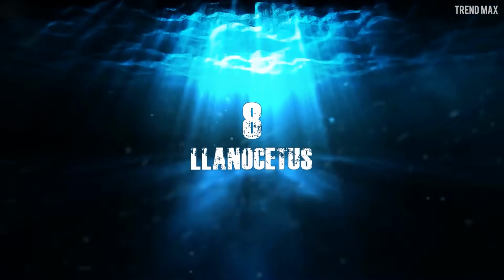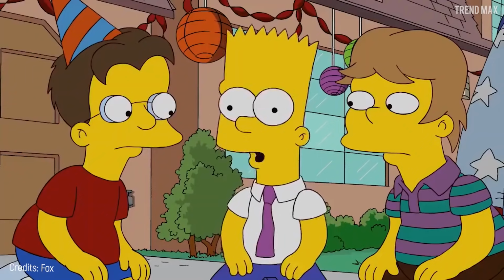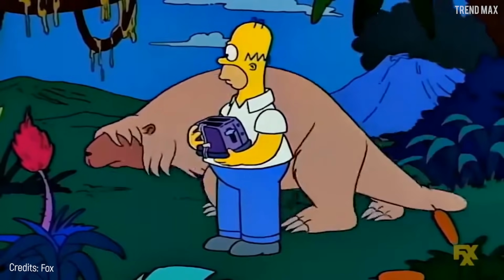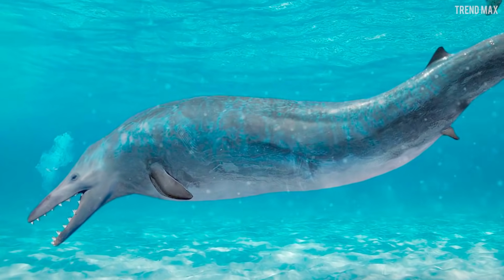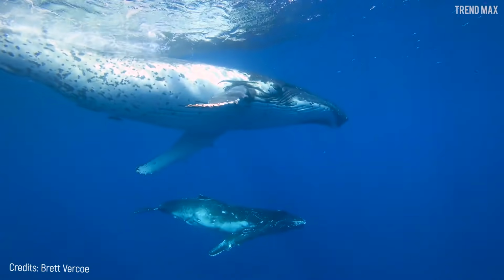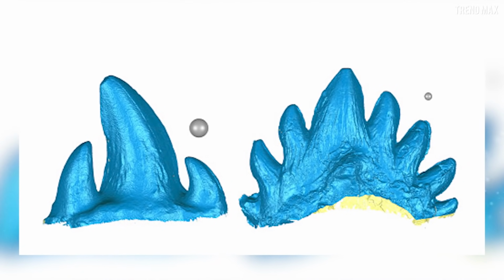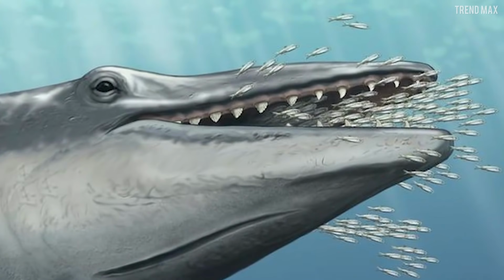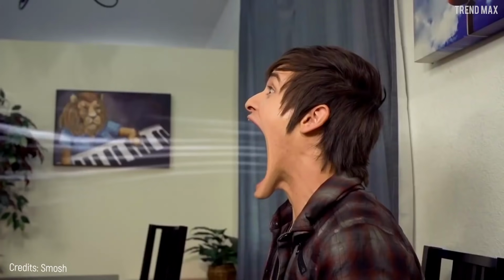Number 8. Llanocetus. What if I told you that one of the first baleen whales did not even have baleen? What? Impossible. I know, it doesn't make sense, but anything would make sense millions of years ago. Llanocetus lived during the Upper Eocene period and is one of the most primitive baleen whales discovered so far. Of course, it was quite different from the one you currently know, because instead of a sophisticated system to filter food, it had rake-like teeth. Incredibly, this was very helpful for the whale when preying on, but not when chewing, of course. So after sinking the teeth into the unfortunate prey that ran into the whale, this one just sucked it up.